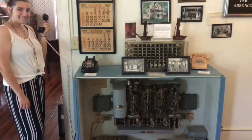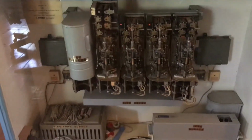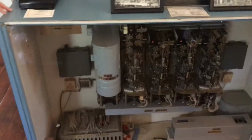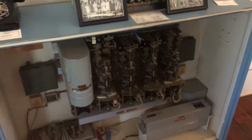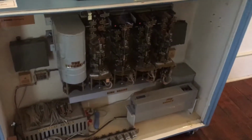That is really cool. And now, is this something that you would find in someone's home back then, or would this be something that would be like at a phone hub or something like that? No, this would be like in the communications office. Okay, that's really cool. But you wouldn't find this in here. Really old, but really, really neat. It just shows how it works.